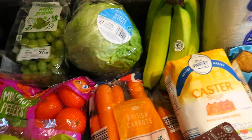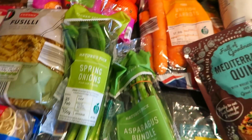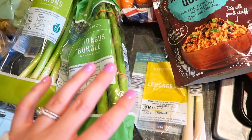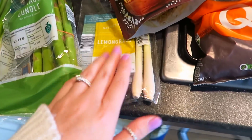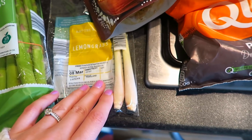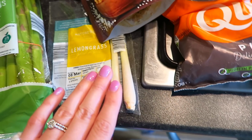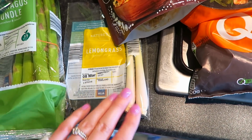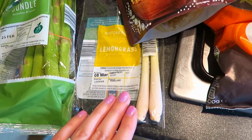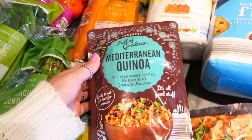Got an iceberg lettuce, easy peelers for P, carrots for hummus, spring onions for my recipe, asparagus for a dinner with chicken. And then I also found some lemongrass, which I've never seen in supermarkets before. This was only 50p. I say only, it's basically paying 50p for two sticks. But I found a recipe. I can't remember what it was now. It was a chicken and lemongrass recipe, and I love it from the Chinese, so I'm going to try it myself.